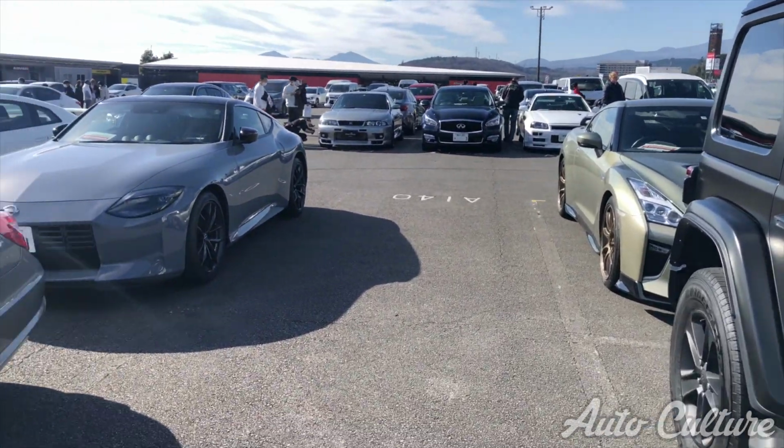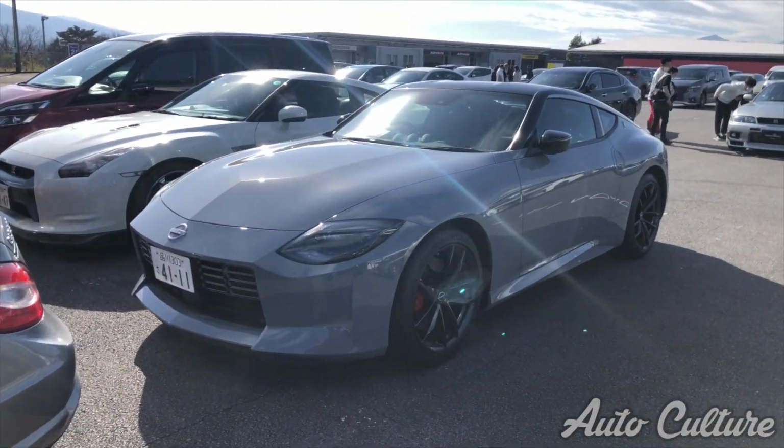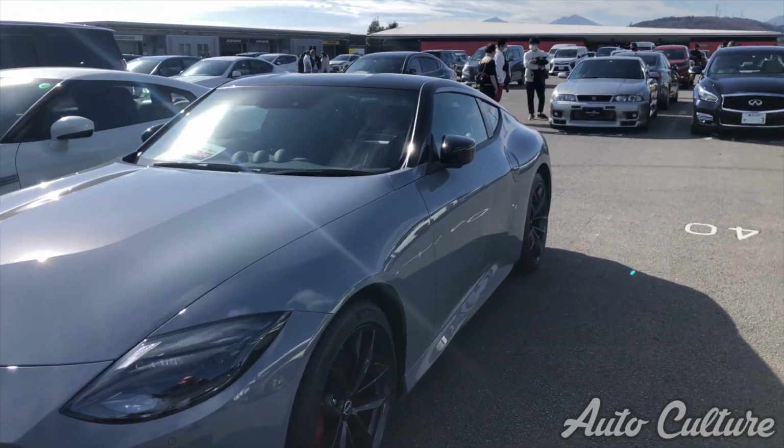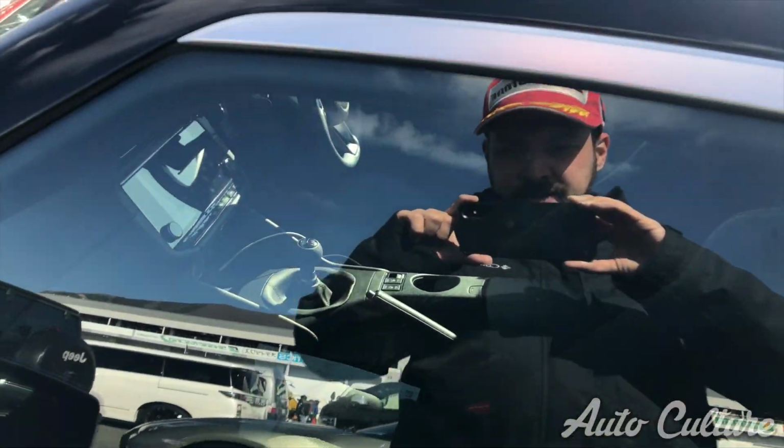Something I expect to see a lot of today is the new Z. There's one right here in this gray color that I've actually never seen before. I wonder if this is an automatic or a manual. Let's see. Good man, it's a manual.